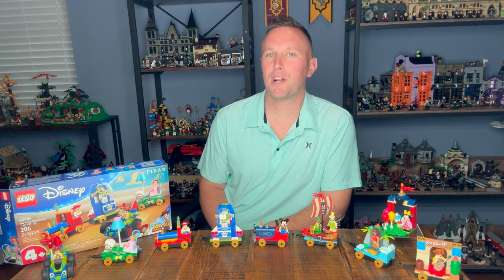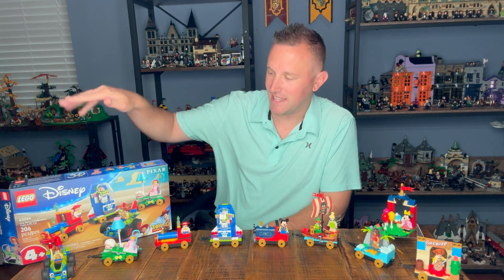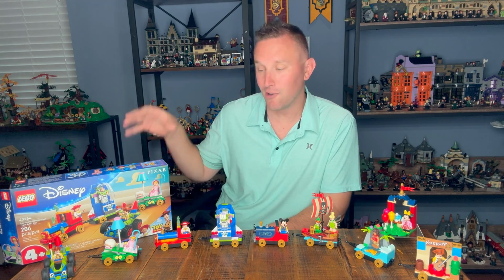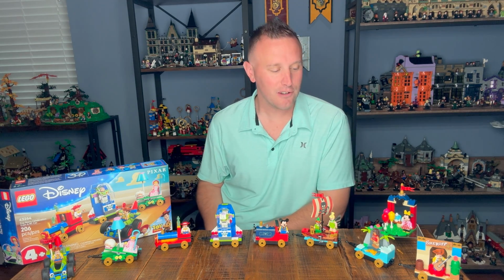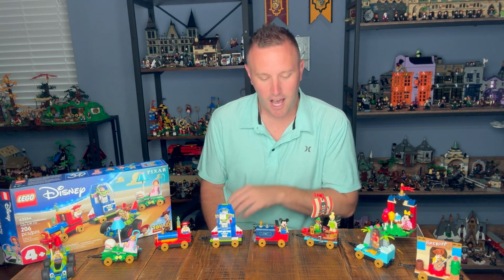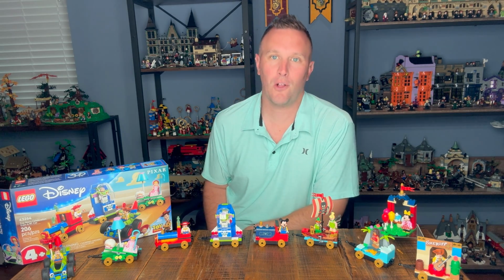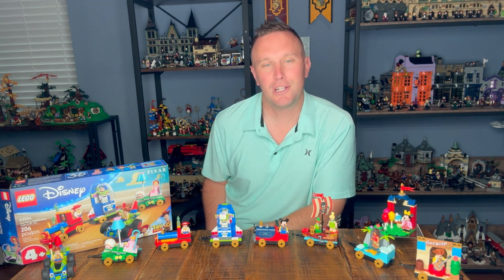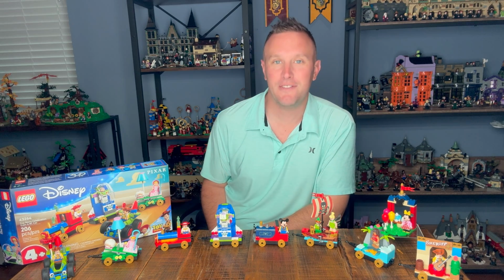In today's video, we're gonna look at the new June 2025 LEGO Disney Toy Story Celebration train set. We'll take a look at this set as well as the minifigures, and we're also gonna compare it to the earlier 2023 Disney Celebration train set. I'll look at the similarities and differences for those floats, and we're also gonna rank all 9 of the floats from worst to first. But let's jump right in and take a look, starting with the minifigures.